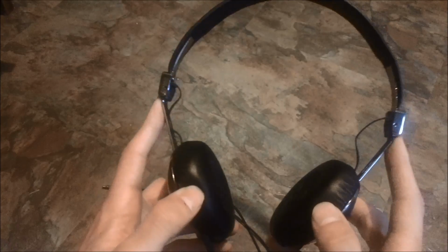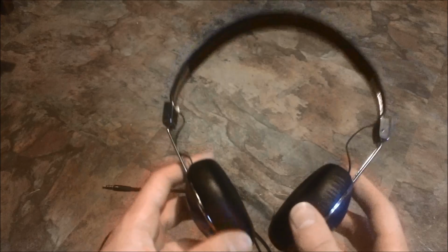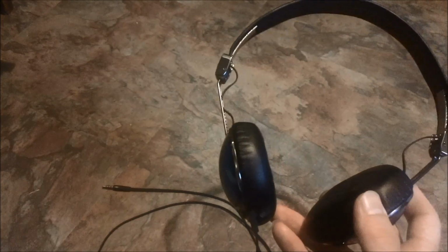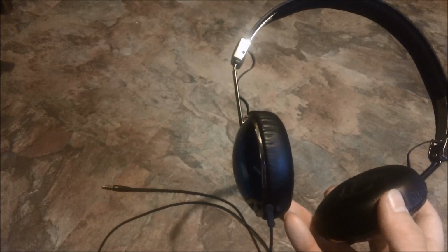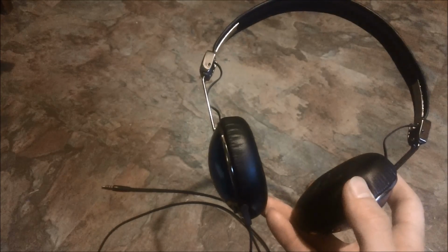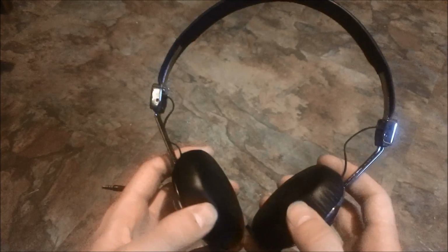I keep comparing these to Beats, but I feel like the biggest competitor for these is probably going to be the Beats Solo, the $100, $150 Beats on-ear model, and I feel like these definitely beat those out. And they're $50 cheaper than those. I don't feel like you could do any worse than that. They're not bright sounding, they're kind of warm, but they're decent. I like them.